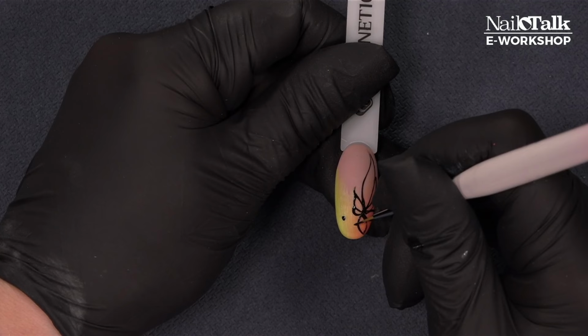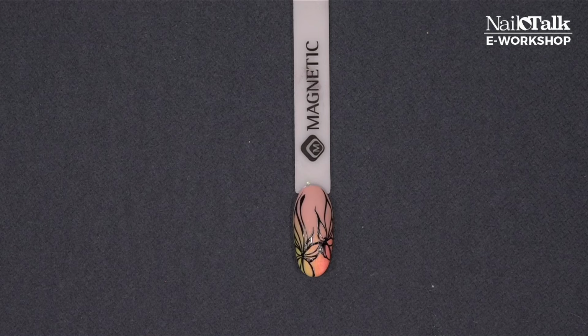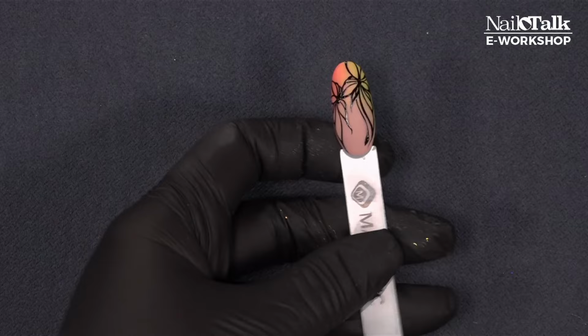Now I always have the difficulty because this side is really good to see, but I am right-handed. So maybe let's cure this and I will show you how it is when I have made the left flower. Butterflower. Beautiful. And of course, for a client, you can ask her to put her hand on the other way around, so you can still paint on the right side of the nail.